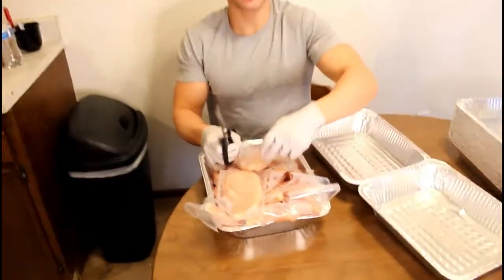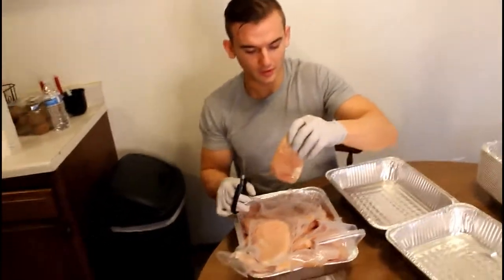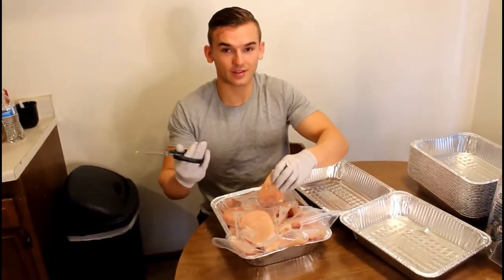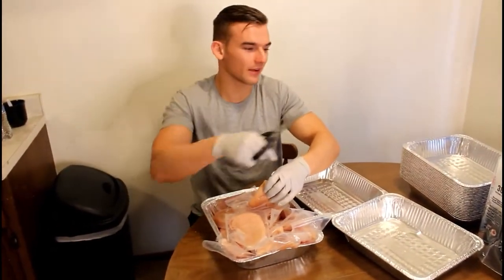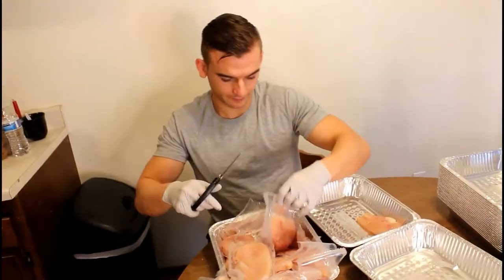So after cooking all these meals, we're going to be leaving them in these pans, and then once all the meals are done, we're going to start distributing. Well, I can't say the word right now. You know what I'm trying to say. We're going to be moving that stuff around into the food supply bins once everything's done.